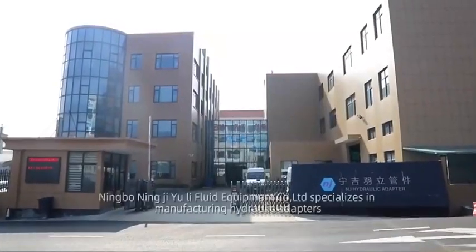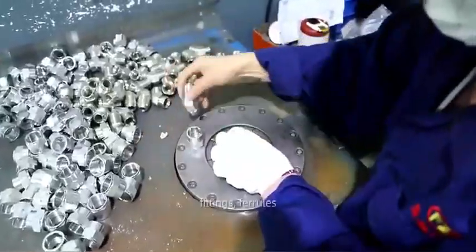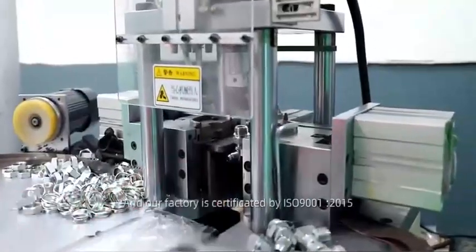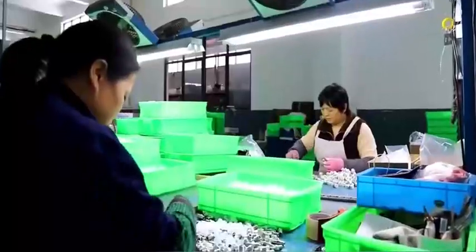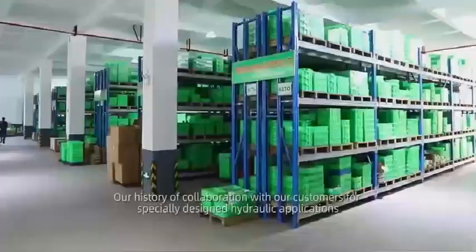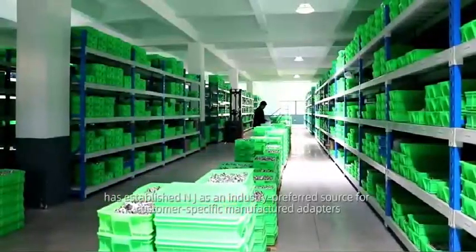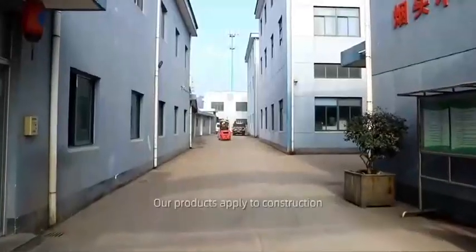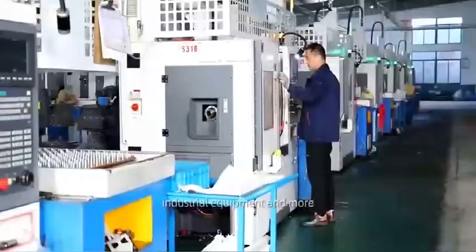Founded in 2011, Ningbo Ningjiyu Li Fluid Equipment Company Limited specializes in manufacturing hydraulic adapters, fittings, ferrules, nuts, and sells to worldwide. And our factory is certificated by ISO 9001-2015. Our history of collaboration with our customers for specially designed hydraulic applications has established NJ as an industry-preferred source for customer-specific manufactured adapters. Our products apply to construction, agriculture, mining, industrial equipment, and more.